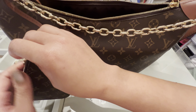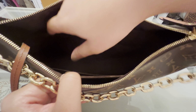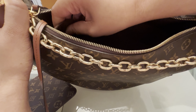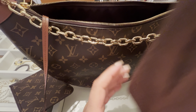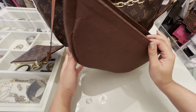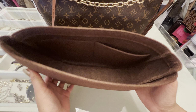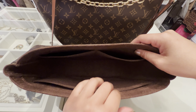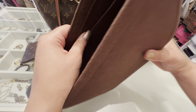Okay, and then here's my insert. I'm just going to take that out so you can see the inside of the bag. But it is a lot of room in the bag. But this is a bag you wouldn't want to fill up completely because it will take away from the shape of the bag. But here's my little insert. So the insert has the pockets because the inside of the bag has no pockets.